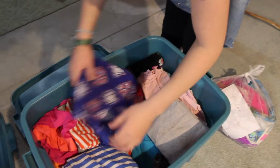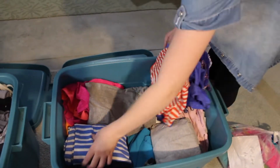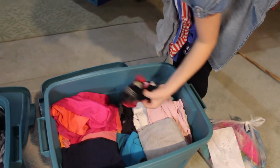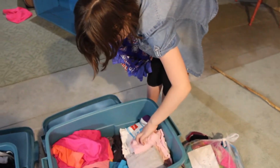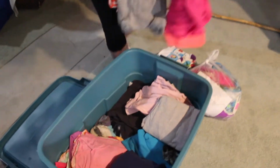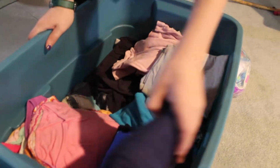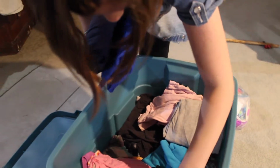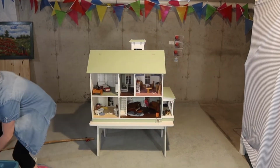And then we have some wonderful clothes, some striped clothing, gray shirt, socks. Ooh, more socks, a lot of socks, wow. And then we have some shorts. This looks like a shirt. Some shorts, maybe? Yeah. So I'm just gonna dump the buckets out because there is a lot of clothes, and then I'm gonna sort them. Okay.